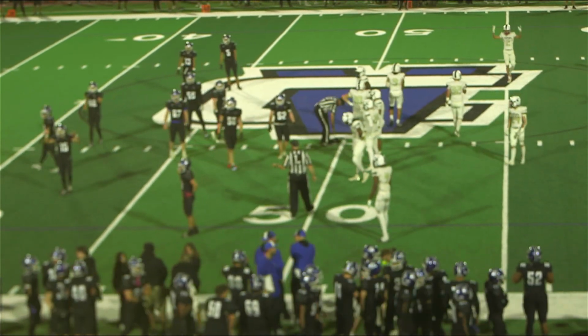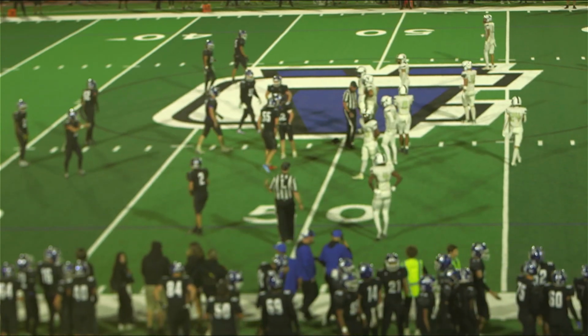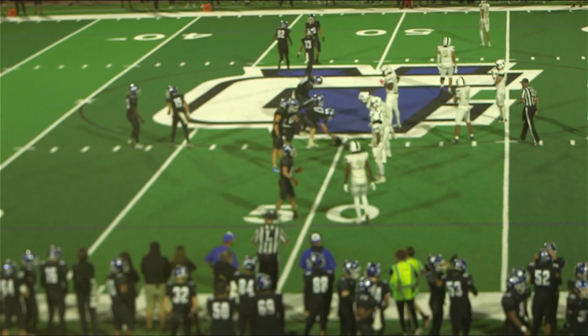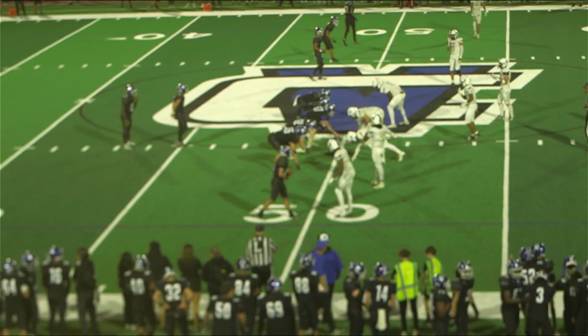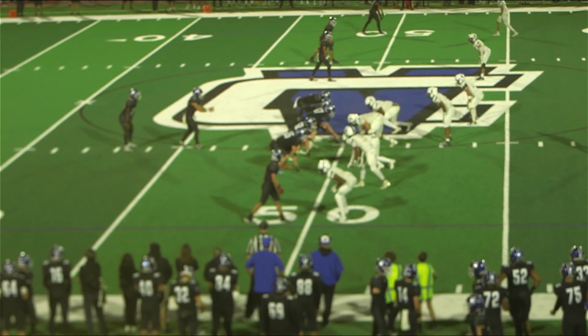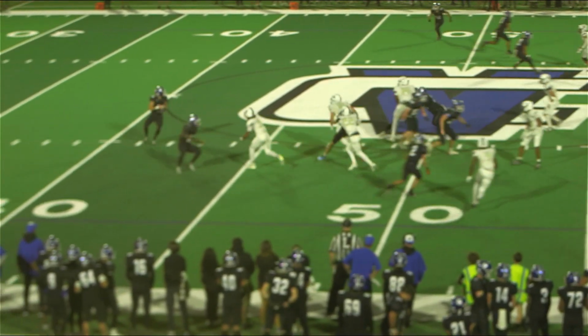Good tackle by this linebacking corps. And a fun fact about this linebacking corps for Verrado's defense: all of the guys you see out there on that field at linebacker have won at least one player of the game for the defensive side of the ball. This is a unit that's been really good at stopping the run. So Jalal will stay out there in the backfield.